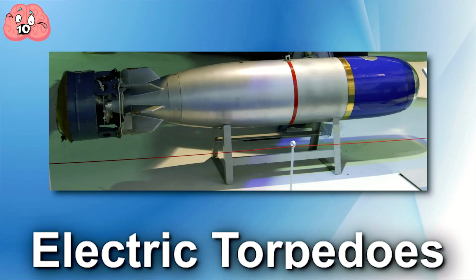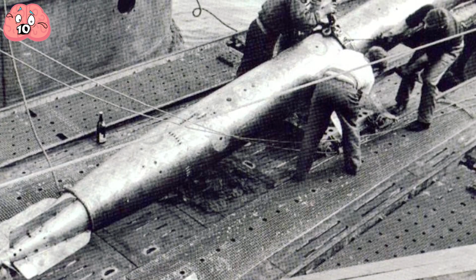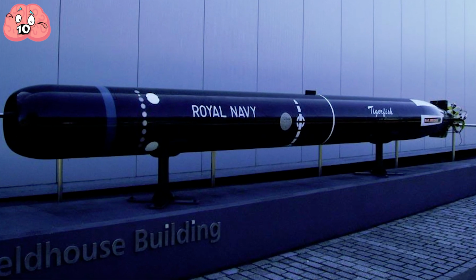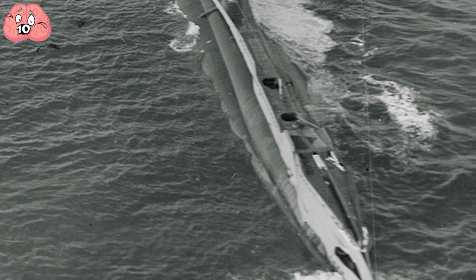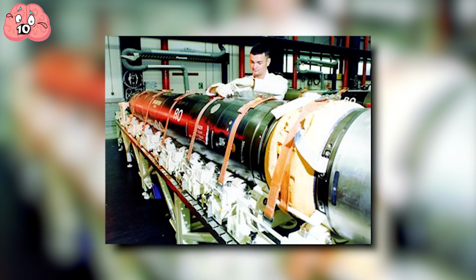Number 10. Electric torpedoes. Early torpedoes used compressed air to drive them through the water. But the line of air bubbles they produced easily revealed their presence to vessels on the surface, making them easy to avoid. During World War II, Germany developed battery-operated torpedoes that used an electric motor for propulsion. The last electric torpedoes, the Mark 24 Tigerfish, carried on board Royal Navy submarines, used maintenance-free silver oxide batteries instead of the earlier lead-acid batteries. These improved batteries could be stored for years without loss of performance, reducing their total life cycle cost.